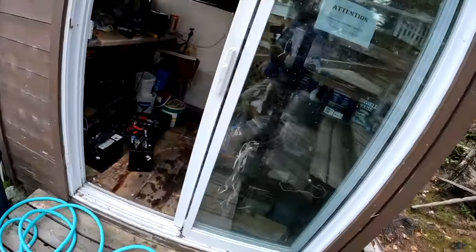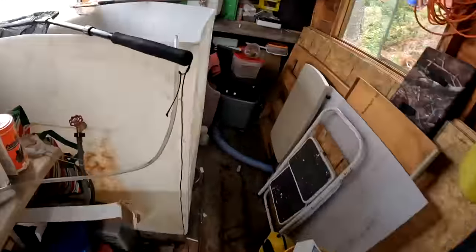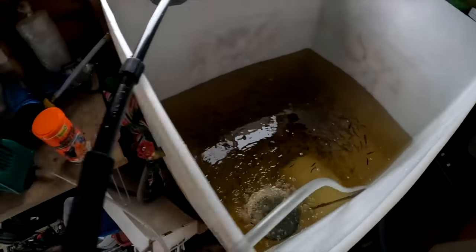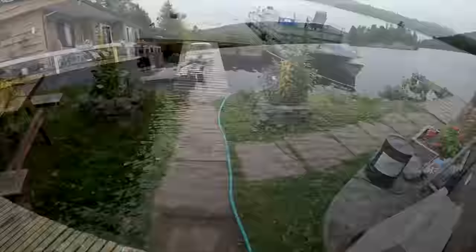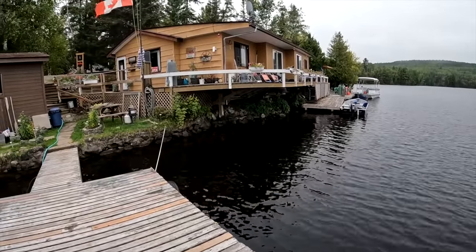I guess where they put all the batteries. Well, I guess that's where they have their bait. This is their bait house. Look at all the minnows. Oh boy. Somebody's gonna catch something today with those. There's a great shot of the main cabin.